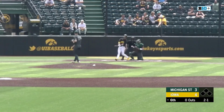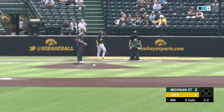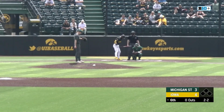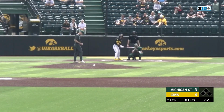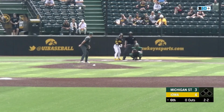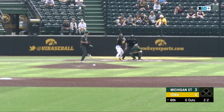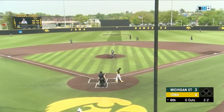The 2-1, Sam with a swing and a miss, 2-2. And then wrapping up Langenberg: 5 innings pitched, 4 hits, 2 runs. They were both earned, 3 walks, 3 strikeouts, and 2 hit batters as well. 88 pitches, 55 strikes. So, solid. Yeah, decent day. Gave your team a chance to win. That's what you're hoping to get every time. 2-2, line drive just foul down the first base line.